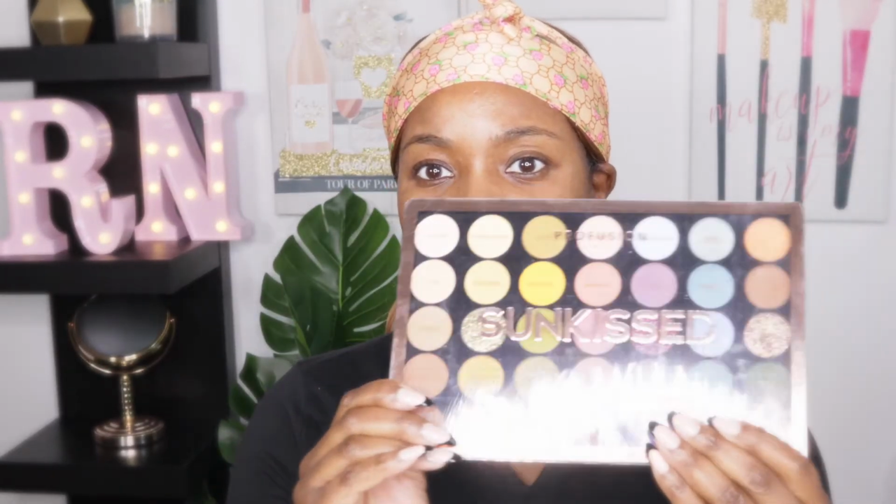And if you watched the Walmart haul video, I did purchase a palette, this Sunkist palette here, and I got this eyeliner and these nails, which I've already put on, as you can see. And so I'm just going to be using these products in this video and sharing the content with you. So we're going to be putting on a little bit of makeup and creating a makeup look using this palette and this eyeliner. And that's pretty much what I'm going to be doing in this video. So if you want to see how everything turned out, then just keep watching.